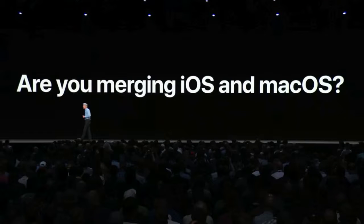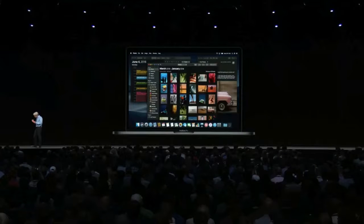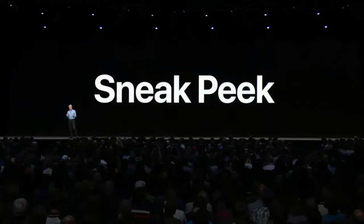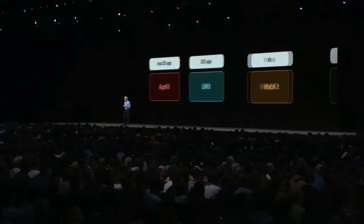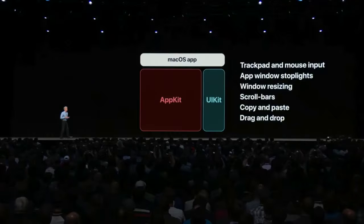And Apple did make it very clear that they will not be merging iOS and macOS anytime soon, as the input sources are completely different. They're just made for completely different devices, one with a keyboard and a trackpad, the other with a touch screen. So I'm likely not going to see a crossover anytime soon.